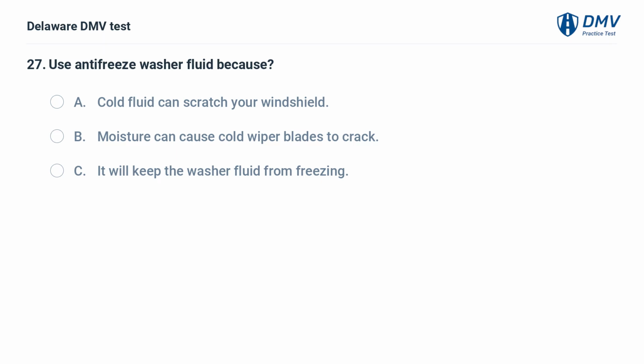Use antifreeze washer fluid because A. Cold fluid can scratch your windshield. B. Moisture can cause cold wiper blades to crack. C. It will keep the washer fluid from freezing.